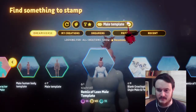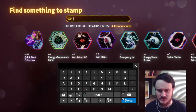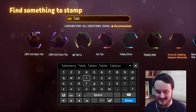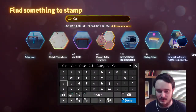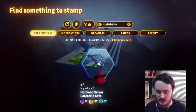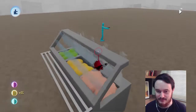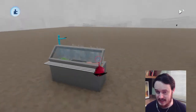Right, so let me make a start on this cafeteria. As always, if anyone makes a track called table, it's going to come up. So let me see if I can just put cafeteria up to see if there's a group of things. Wow, big thermal there. So at least we've got something that we can use. For example, right, this is what I mean. We can use this for the game.